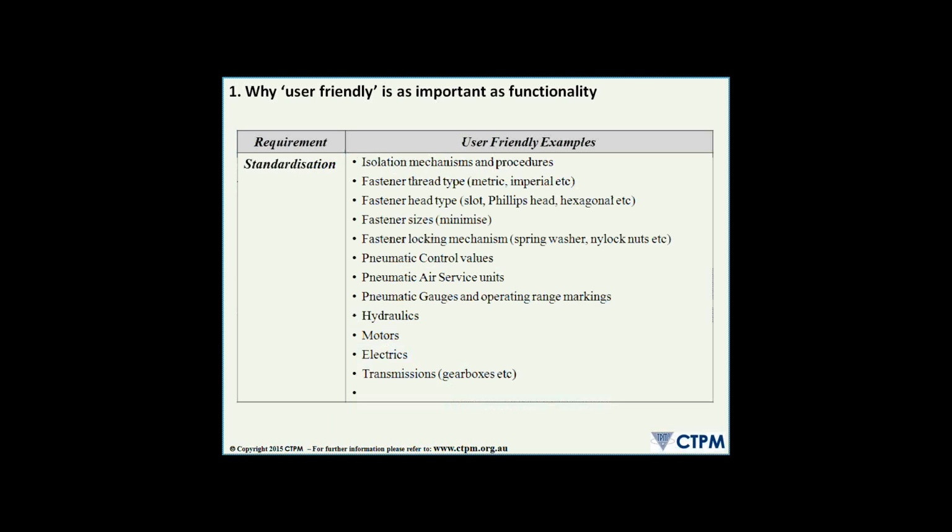So just talking about user-friendly examples. When we talk about standardisation, what are some of the things we want to standardise? And I've listed out here a number, and this is just a very short list, but gives you a bit of an idea of some of the things. And sometimes you might look at this saying it's getting into too much detail. Things like whether we have metric or imperial threads on our fasteners. Tell that to a maintenance person who has to carry special spanners, and they'll see it is very important.